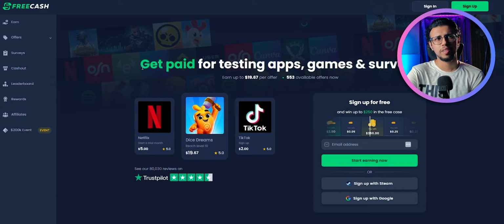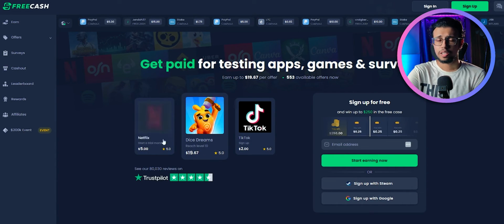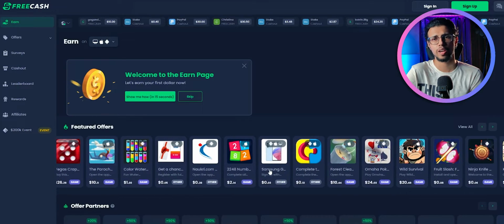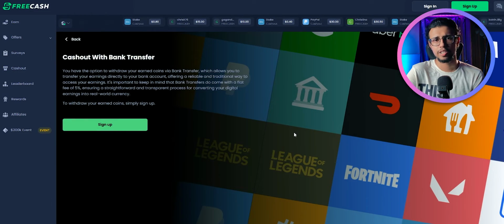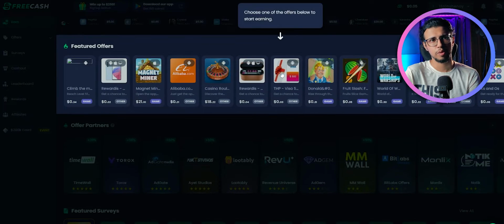And the last one is probably the best looking one, at least in terms of their web design, and that's Free Cash. They're well known for their surveys, but now they have app and game testing gigs too. You can see there are dozens of apps to choose from for various platforms, and I like that they have so many payment options. And yes, you can get a bank transfer depending on your country and eligibility. Signing up is super simple as usual.